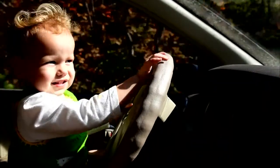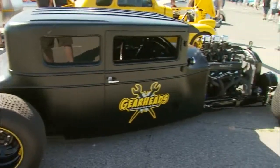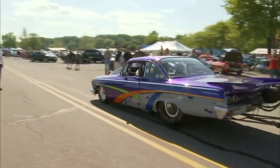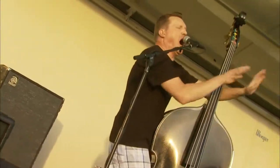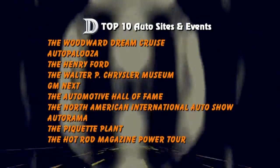So now we're up to number 10, a little different type of auto cruise, the Hot Rod Magazine Power Tour. The Hot Rod Magazine Power Tour is easily considered one of the best automotive tours in the world, and it's what Hot Rod Magazine is all about. This 7-day, 7-city tour takes place every year, and you can often find it rolling through Detroit in June. When it's here, the tour not only is a parade of incredible cars which have crisscrossed the country, but here in Detroit you get double the fun with loads of entertainment, food, and the history of auto life in the D. So, that's our top 10 list of auto events and places in the D.